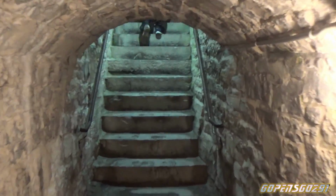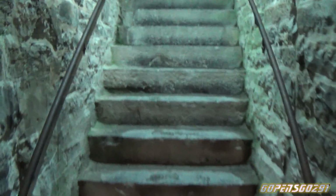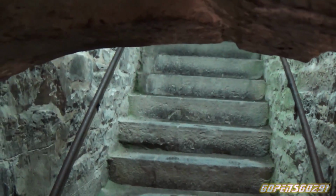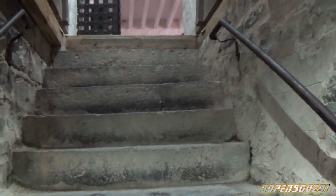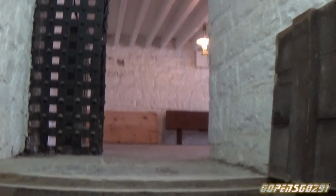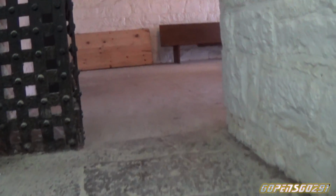But that's okay. It's a very, very low ceiling. That's the top of the ceiling there. It's 5'5". Apparently they get quite a few people that pop their heads, not so much going down, but coming up, because people forget to duck on the way up. Which I almost did. That would have been fun. Not.